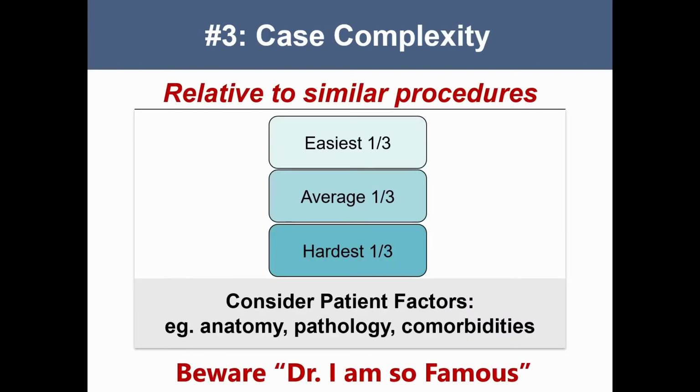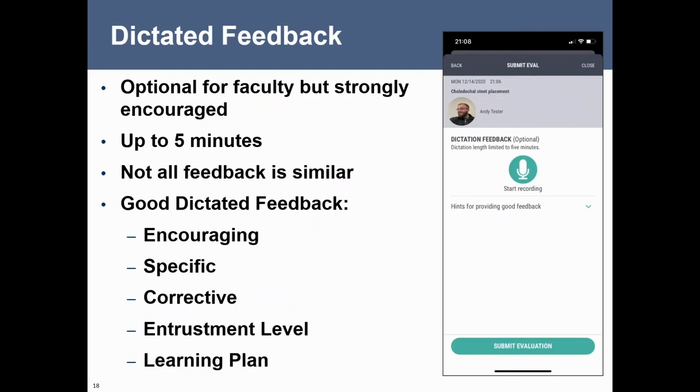Next is case complexity. And we all know in a given practice, there's the easiest third, the average third, and the hardest third. But we also have Dr. I'm So Famous. It goes like this. Now, look, you have to understand, everybody sends me their toughest cases, so I do all the hardest cases. So I'm going to have to do this case, and you'll get to watch. But your residency director will figure that out very quickly because they're always doing show and tell.